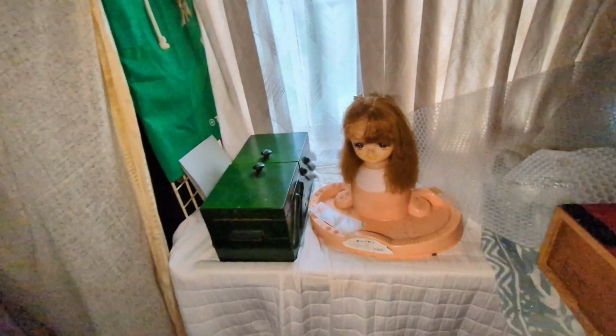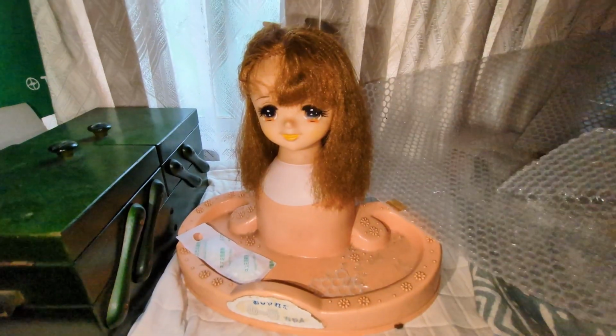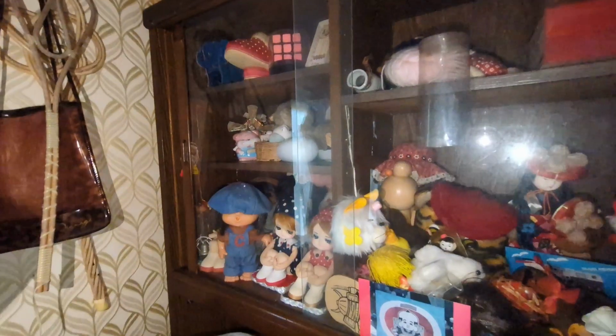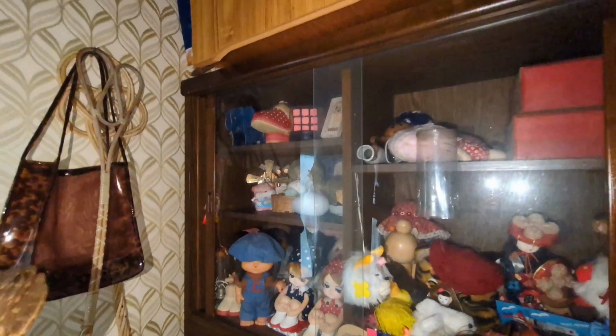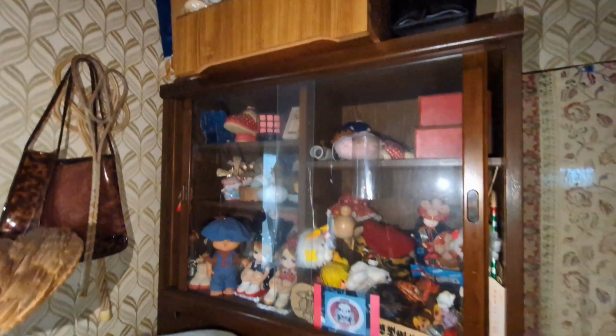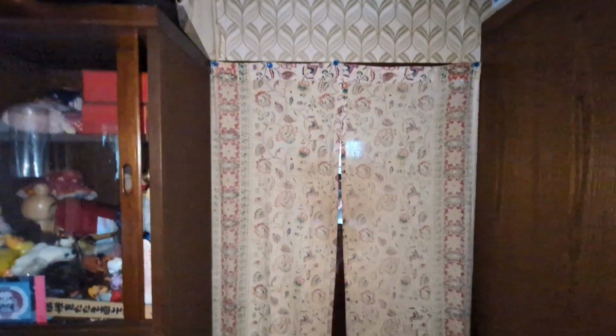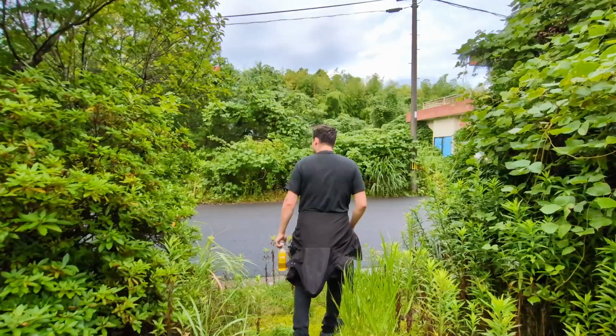And also this pretty creepy kid's toy. Look at how weird that looks. And a taxidermied bird. That's really cool. These have not been ran through by looters either. Very cool looking. And a lot of the doorways, they don't have doors. They just have these little privacy curtains going down. So that's really cool too.